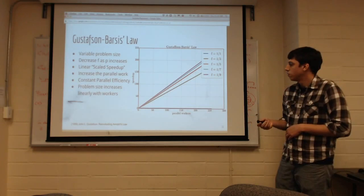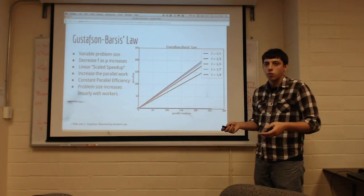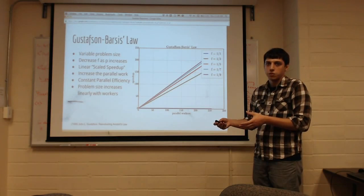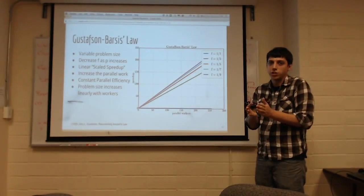So that you're increasing the problem size in that? Yeah, so the example you gave was for a simulation, that if you have more cores, then you can add more variables during your simulation. And that way, those variables contribute more to the parallel portion than to the serial portion. So that serial portion has, in effect, gotten smaller. And so then Amdahl's law essentially still applies, but we're changing the serial fraction.